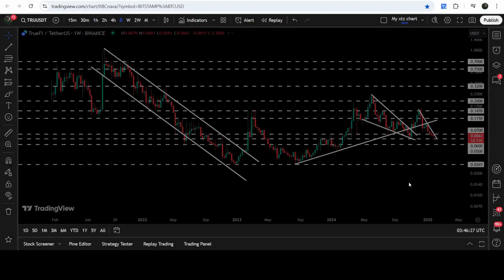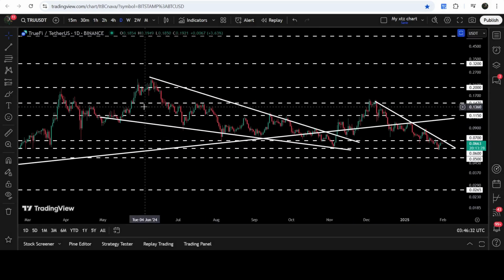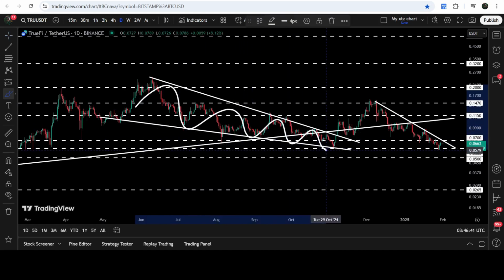Now, let me take you to the live chart of TrueFi. First of all, let me show you the daily time frame chart. Here you can see that for the past several weeks, it had been moving inside this wedge from the month of May 2024 up till the month of November 2024. And after getting squeezed inside this volume wedge pattern, finally we broke it out.